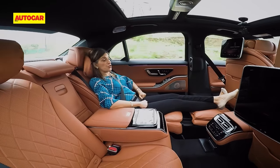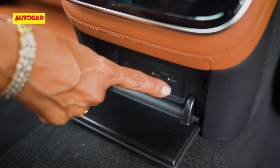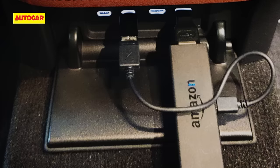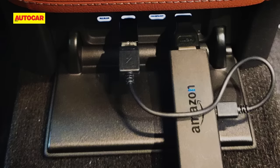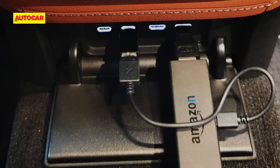Yes, you can now stream anything via these ports over here. You can plug in your Fire Stick. There's a C port for charging as well. Via the mini HDMI ports or using a USB to Type-C adapter, you can plug in your Fire Stick or internet dongle as you like.